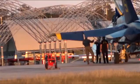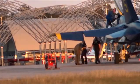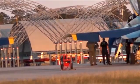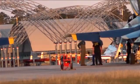This is Wellborn on number 5. He's got on a regular green flight suit. You're looking at the number 5 aircraft, and that is Commander Ben Wellborn. Commander Wellborn has just come back to the Blue Angels to fly with the 2021 season, and you just see him as he just exited his aircraft.